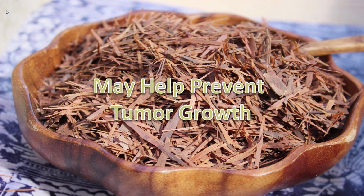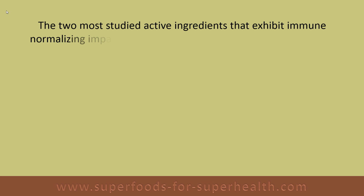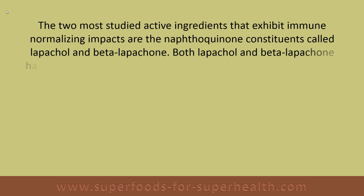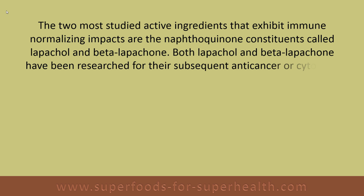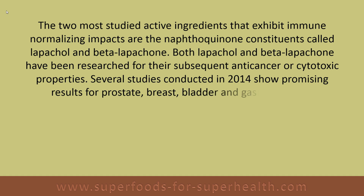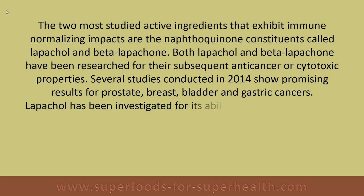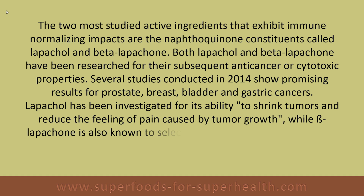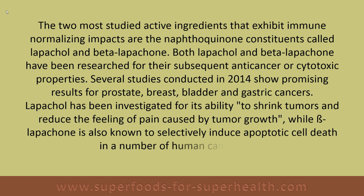May help prevent tumor growth. The two most studied active ingredients that exhibit immune-normalizing impacts are the naphthoquinone constituents called lapachol and beta-lapachone. Both lapachol and beta-lapachone have been researched for their subsequent anti-cancer or cytotoxic properties. Several studies conducted in 2014 show promising results for prostate, breast, bladder, and gastric cancers. Lapachol has been investigated for its ability to shrink tumors and reduce the feeling of pain caused by tumor growth, while beta-lapachone is also shown to selectively induce apoptotic cell death in a number of human cancer cells.